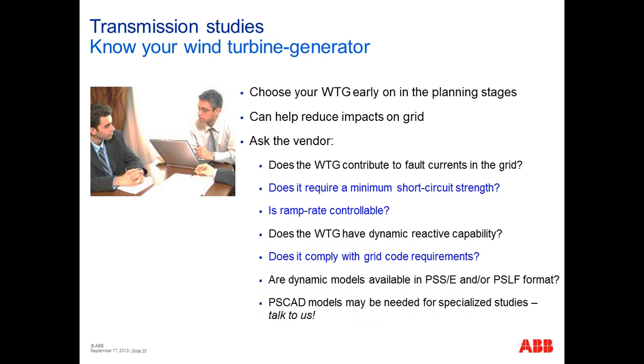You want to make sure that you hit the wind turbine generator vendor with questions such as these. Do the wind turbine generators require a certain minimum short circuit strength to operate? It's not the same as this question here. This second question is more of a system characteristic. So what you want to do is, once you get an answer from the wind turbine generator manufacturer, you want to take that answer back to the transmission owner and ask him whether his system can meet the minimum short circuit strength requirements of the wind turbine generators.